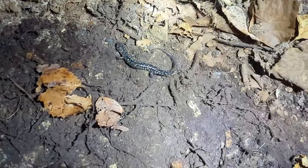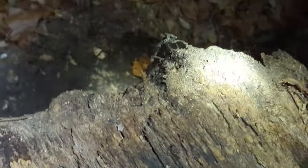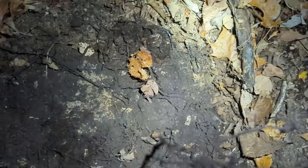Oh, nice. Okay. Look at that right there. One more slimy salamander for the night. And that one is even bigger than the others. He's burying in there. Well, this is a really big stump, so I'm going to take him out before I put the log back. But, oh yeah, this is obviously a really good spot for them.